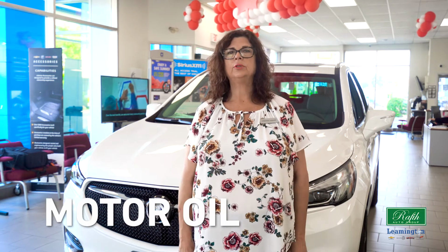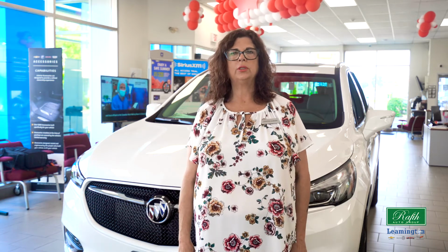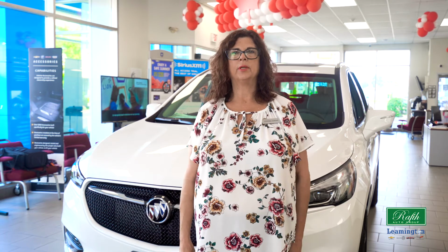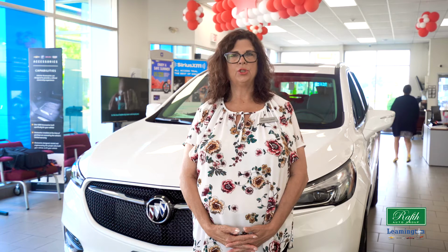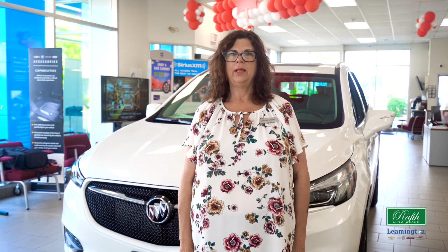One of the best known is your motor oil. This is the fluid you change during your oil changes here at Leamington GM. This fluid usually comes in a light brown color. It keeps your engine systems running smoothly and makes it easier for your cylinders to turn. Without this fluid, your engine will ultimately break down. For motor oil, you need to change it regularly, around 8,000 to 12,000 kilometers. The most important thing is to check your fluids regularly. Low motor oil is worse than not changing it regularly.